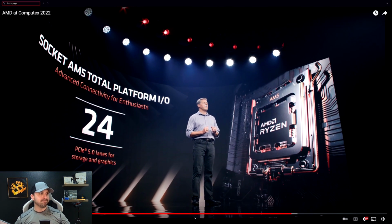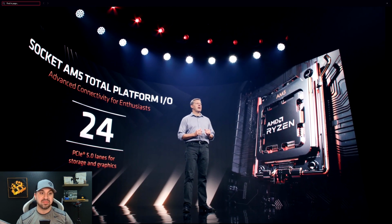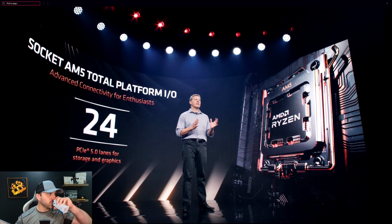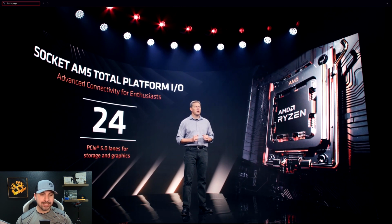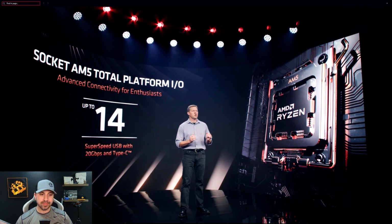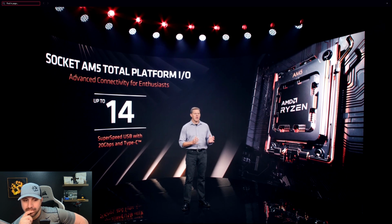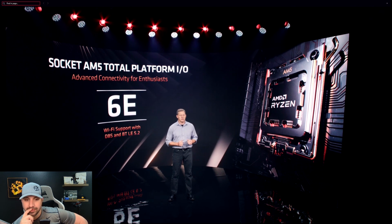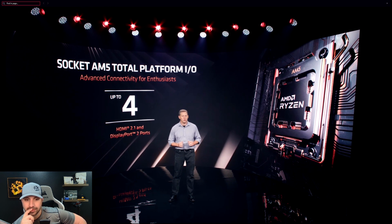When you look at AM5's I/O capabilities, we've made many enhancements, like enabling 24 PCI lanes capable of Gen 5 speed connected directly to the socket to power the fastest storage and graphics solutions in the industry. We now support up to 14 super speed USB ports, including support for 20 gigabit per second speed and USB Type-C connectors. We know that connectivity is critical to the enthusiast motherboard user, and AM5 includes support for Wi-Fi 6E for blazing fast wireless connectivity, as well as 4 independent display outputs connected to the integrated RDNA 2 graphics engine.